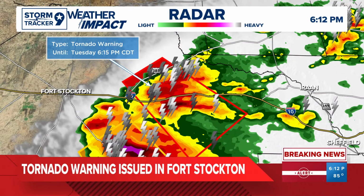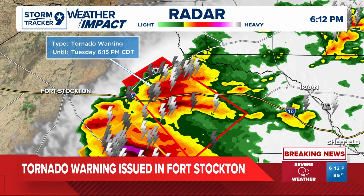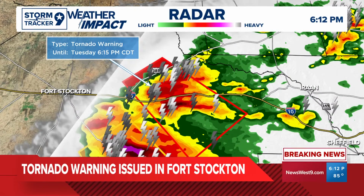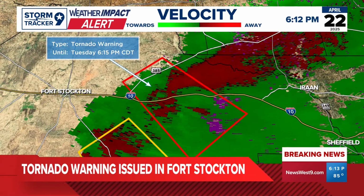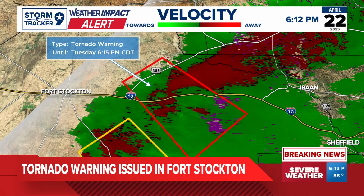So we got the severe thunderstorm warning in Pecos. We are still looking at lots of that hail across the area. Let me go ahead and pull up the latest reading from velocity, see if we're seeing anything in terms of more and more rotation. Excuse the flashing real quick. Yeah, still not seeing a very high chance of rotation.